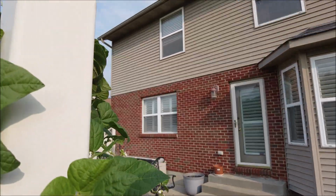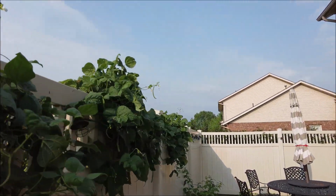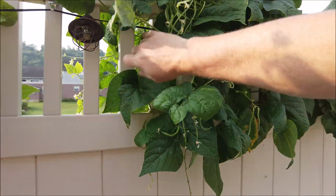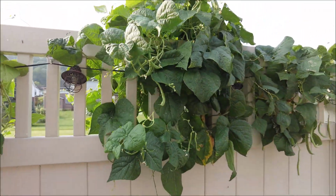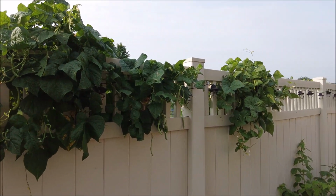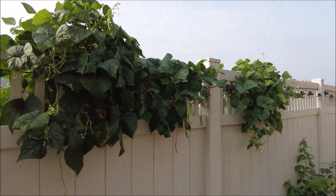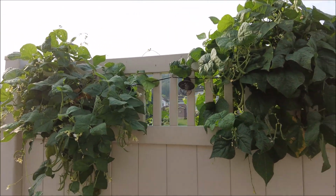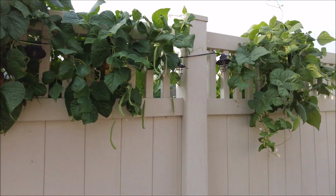This is at least a 7-foot fence, maybe 6.5 foot, and it just comes over, growing down the backside. I bet you these would easily hit 10 feet if they had something to climb that high. So those were a success.